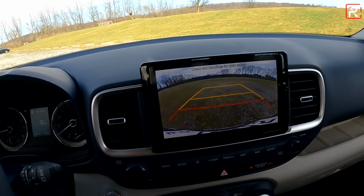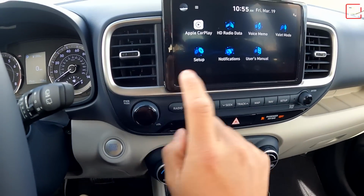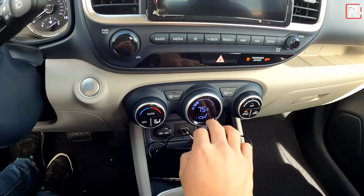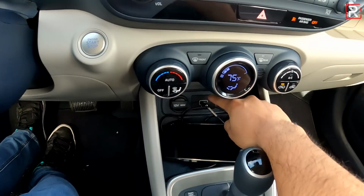No 360 camera, but the backup camera is standard, which is nice. Down here, you can see hard buttons, volume knob, tuning knob, and then single zone automatic climate control, which gives you this nice little readout here in a monochromatic display. No dual zone is available, and you have a USB port, 2 of them here.